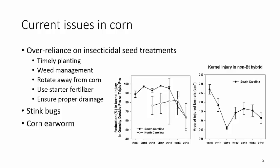So I'm going to spend a little bit of time today to talk about efficacy of these treatments, and then maybe some of the trends that we're seeing in the future with the use of these treatments. Stink bugs are still a major issue.